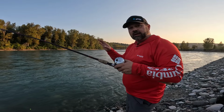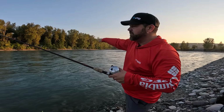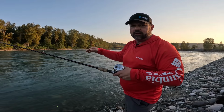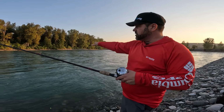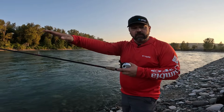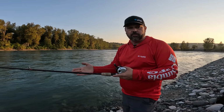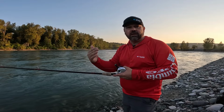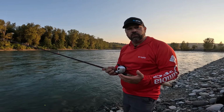Now, of course, I am fishing a tail out. It's the very far end of a tail out, so it's going to be a little shallower out here. The fish will come out of these rapids just below me here and they'll start to rest up in here. So a little bit further up would be ideal, but for the purpose of this video, I'm filming away from people, and I just wanted to give you an idea how to salmon fish on a river. So we'll make a couple casts for you.